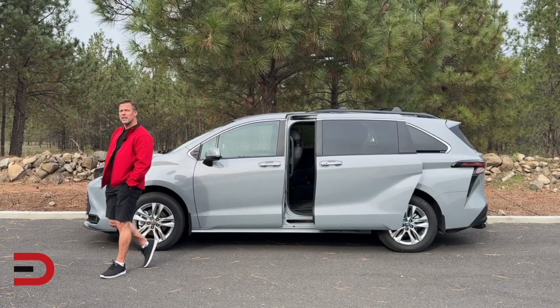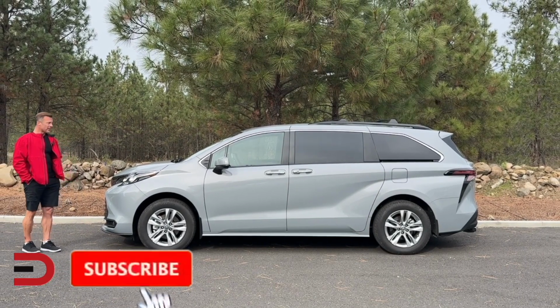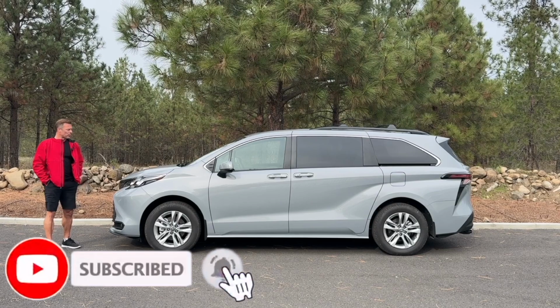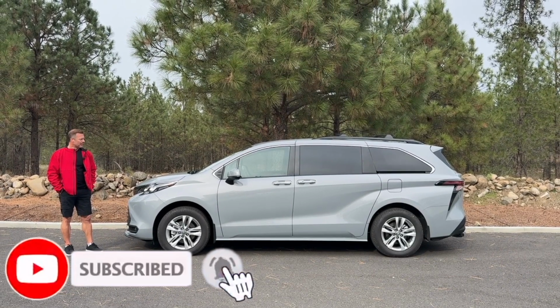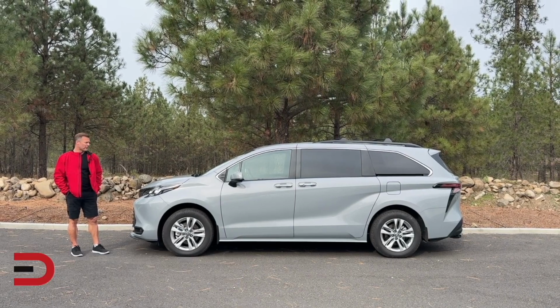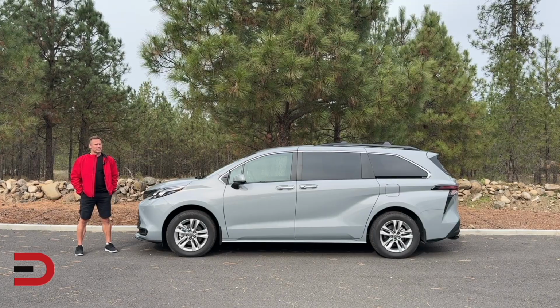I'm wrapping up my week with the 2024 Toyota Sienna, a great little family minivan. We took it on a road trip with the family, averaged 34 miles per gallon in mixed driving. A lot of great features for the whole family and for just adults if you want that too. Definitely worth a look and absolutely a test drive.